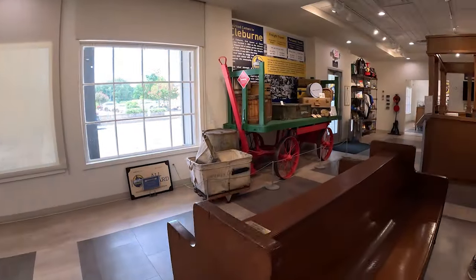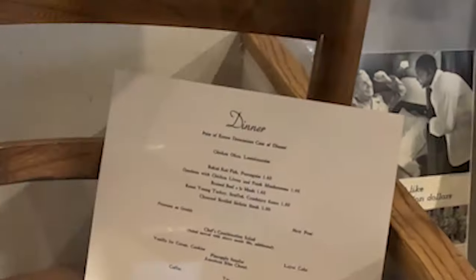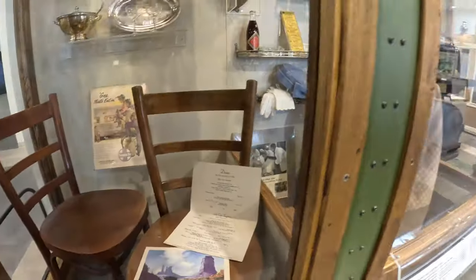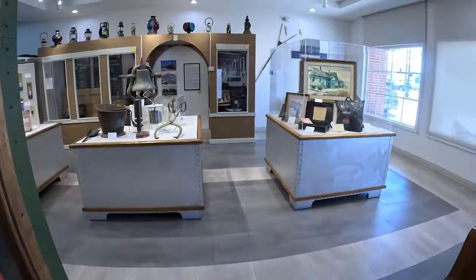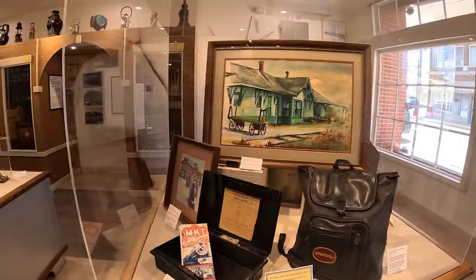See the menu and the prices? I did not see the menu and the prices. That is crazy. Yeah, that can't be real. It's back when a dime was actually 10 cents. Mm-hmm. Right.